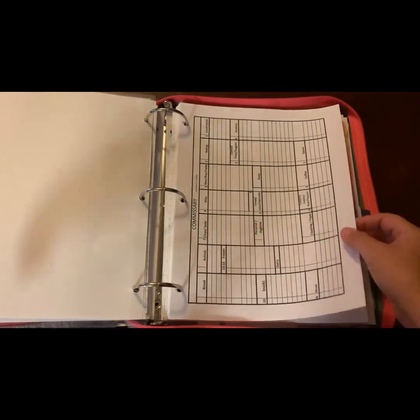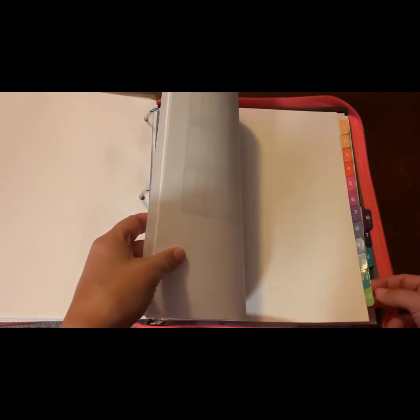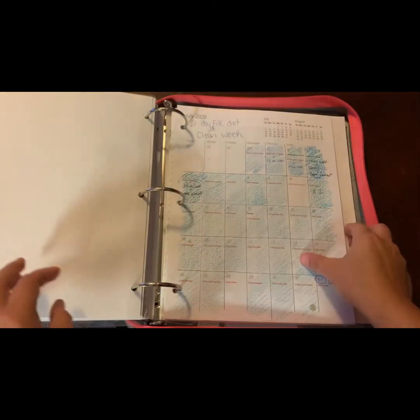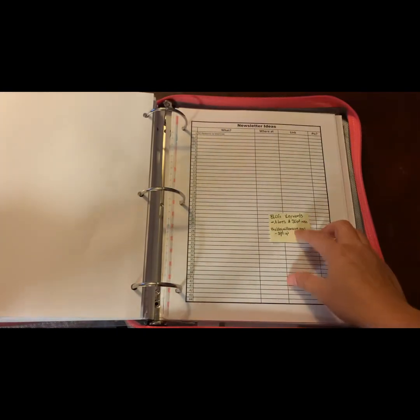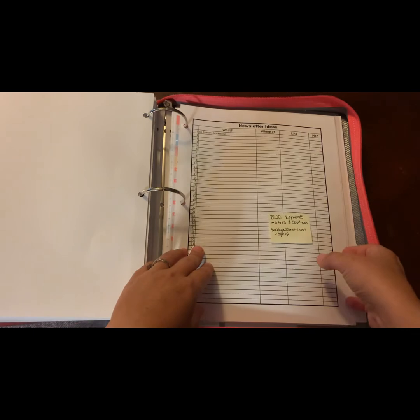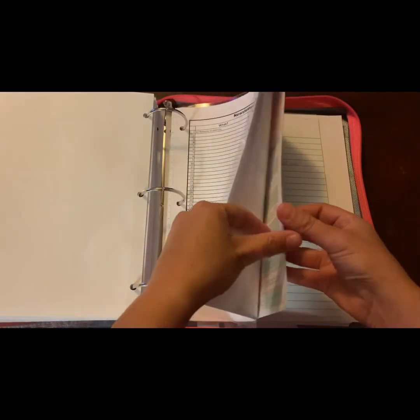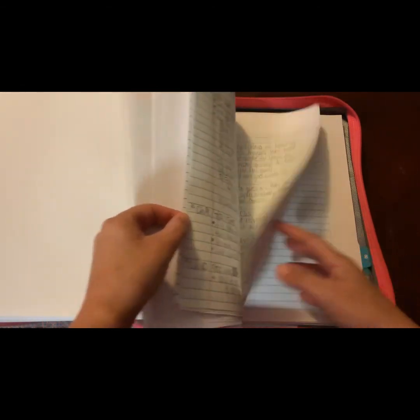Number 5 is going to be my grocery list and my menus. And then again, I have all 12 tabs for each month of the year. Number 6 is going to be my workout programs that I've done that I already talked about. Number 7, I put in my blog stuff. Here I put newsletter ideas. Then of course my blog items as spoken about before in the beginning of the video.